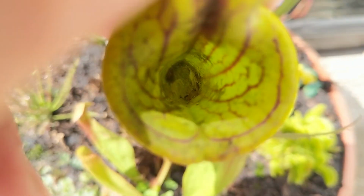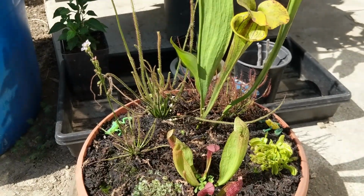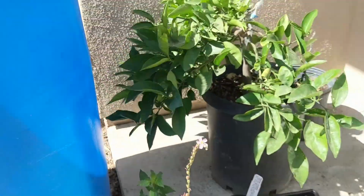I was hoping to show you some bugs in there, but it looks like that's what it looks like when it's been digested. They catch quite a few bugs. That's the original pitcher in it, and they've since grown many more pitchers, and the amount of pitchers that they've grown is quite impressive.